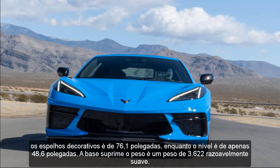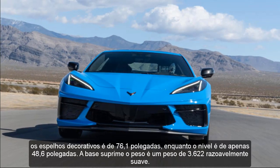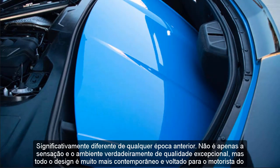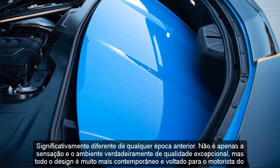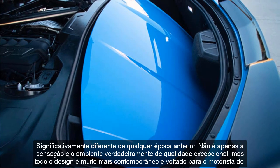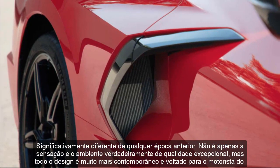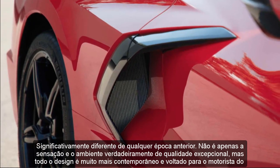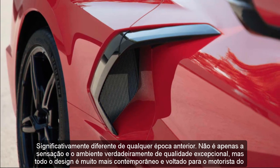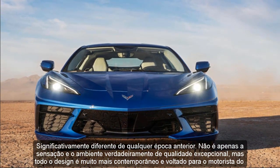Apart from its ability to tread the line between excitement and civility, the Z51's exhaust also brings 5 horsepower, taking the Corvette's output to 495 HP and 470 lb-ft of torque. This package also gets an electronic LSD, improved suspension, and a set of sticky Michelin Pilot Sport 4S tires. The result is a 0-60 mph time of just 2.9 seconds, according to Chevrolet.